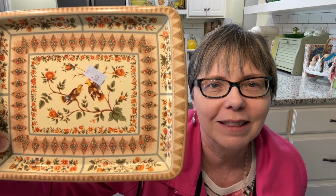And then this one is designed by Daher or Daher. I said it the same way. It's Long Island, New York, but it's made in England. And it's got some birds on it. I think that's very, very pretty.